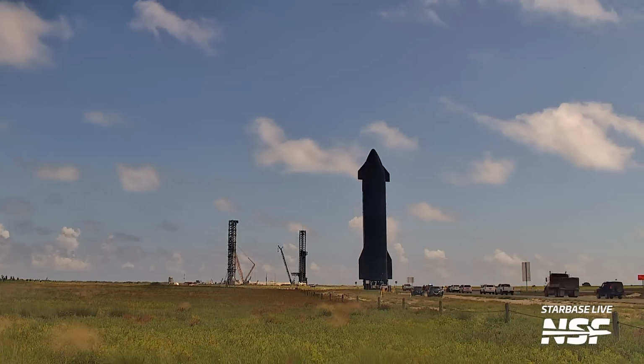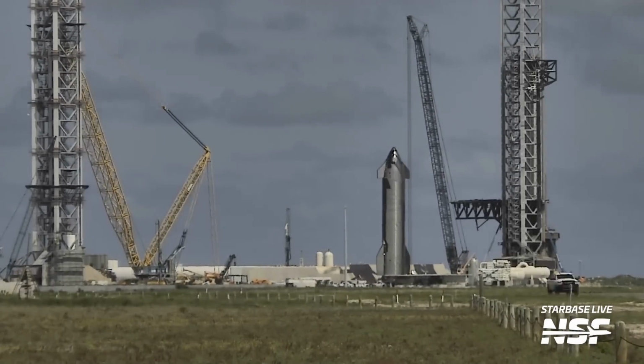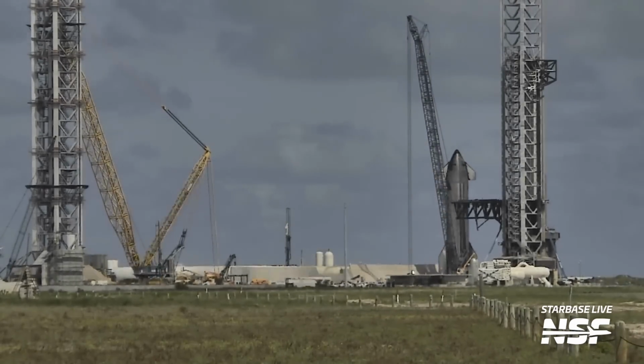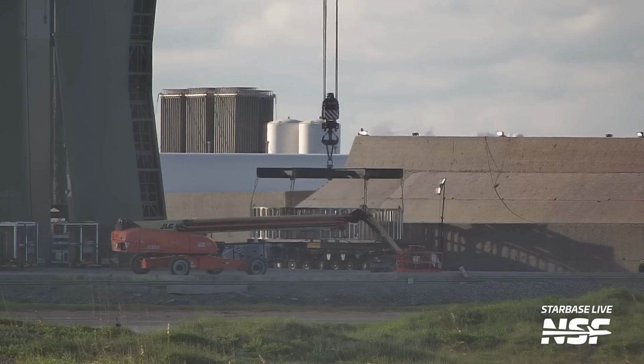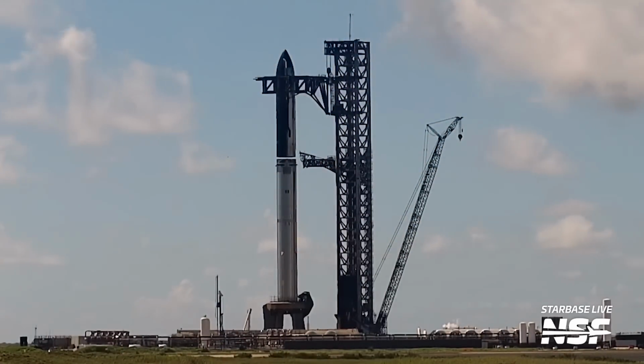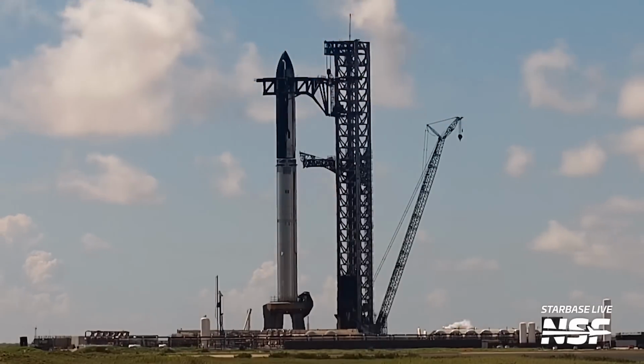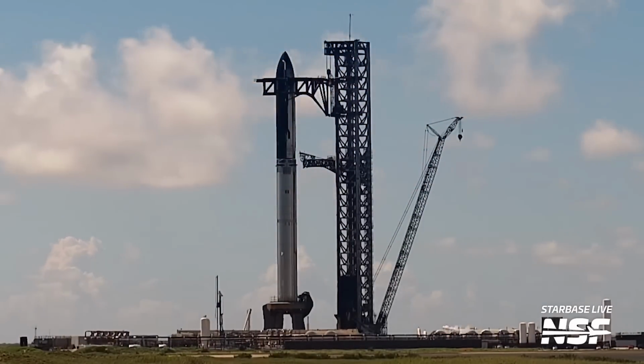With Ship 30 having been rolled to the launch site and placed between the chopsticks, crews got ready to install the hot stage ring at the launch site. The SpaceX LR-11000 crane grabbed the load spreader and hooked it to the hot stage ring, although it wouldn't be stacked back onto Booster 12 until the early morning hours. And so on Saturday, which is today, the day I'm recording this, SpaceX stacked Ship 30 atop Booster 12, and here we have it. The first stack for the Flight 5 vehicles.